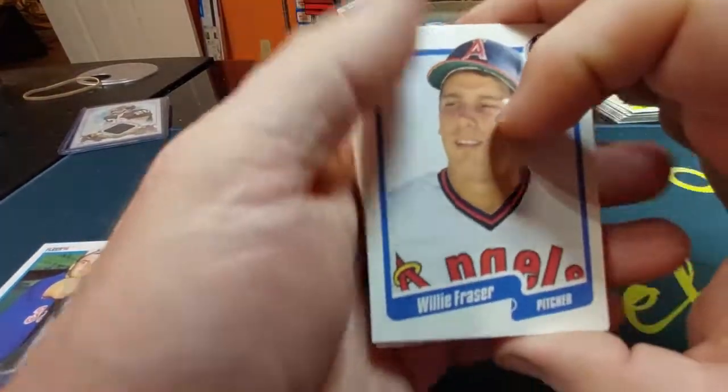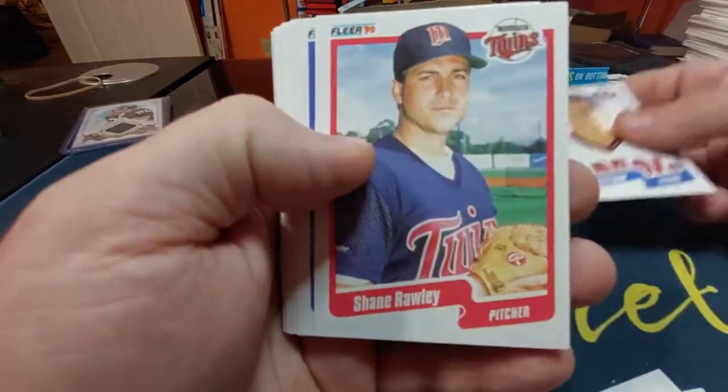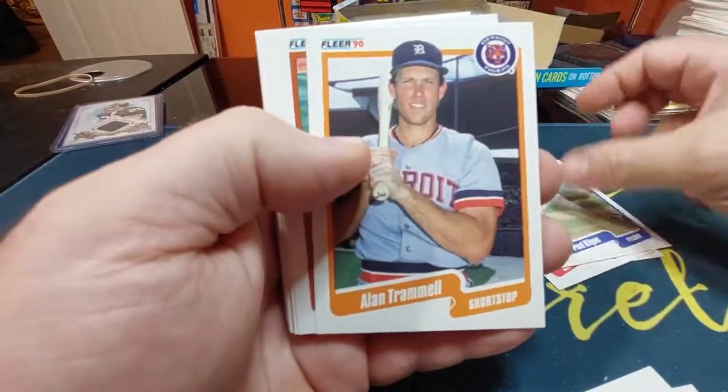Yeah, I got to get up to my local card store. I need some more 5,000 count boxes. I'm trying to sort everything out and get them organized.